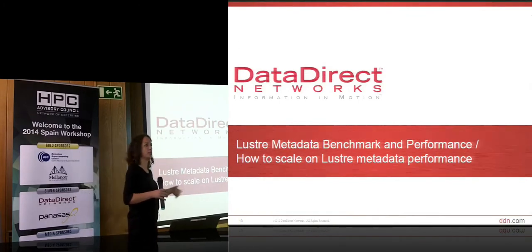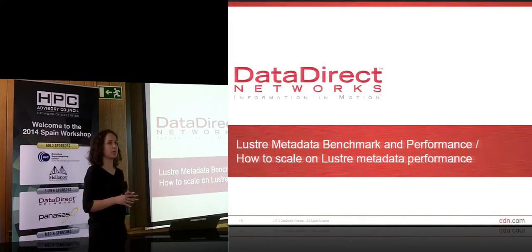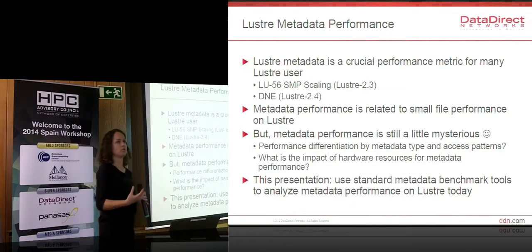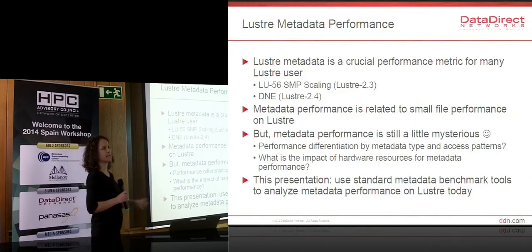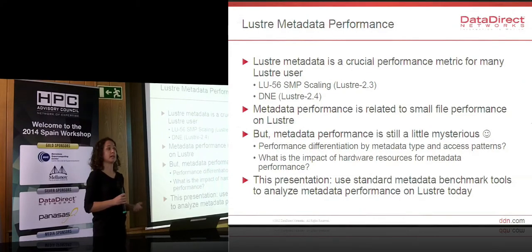Lustre, as you know, is an open community. We collaborate very closely with Intel on the development of Lustre, and we do a lot of research. So we have many customers. They are HPC from different markets, where the application profile is very different and very demanding.